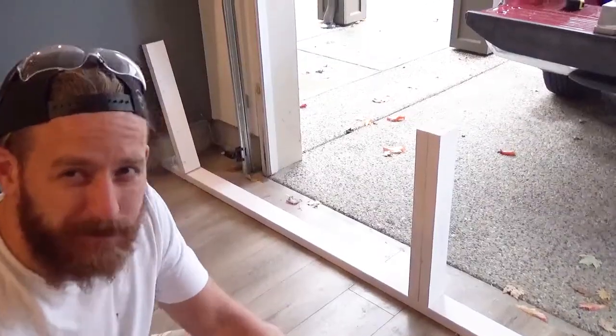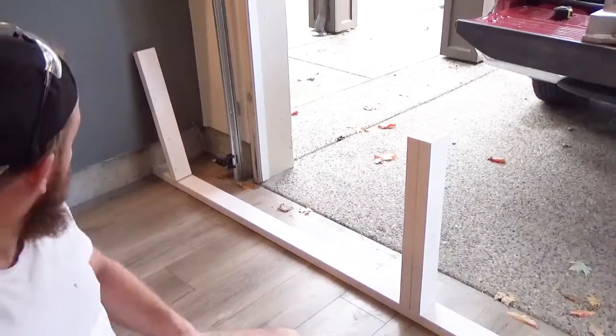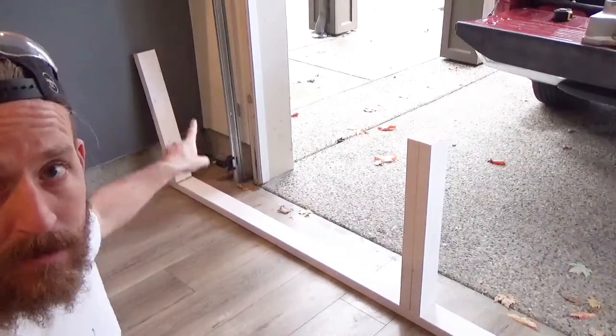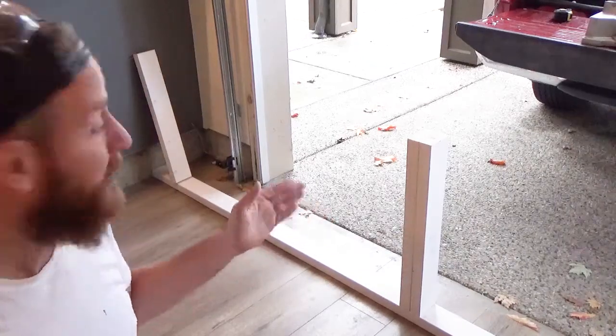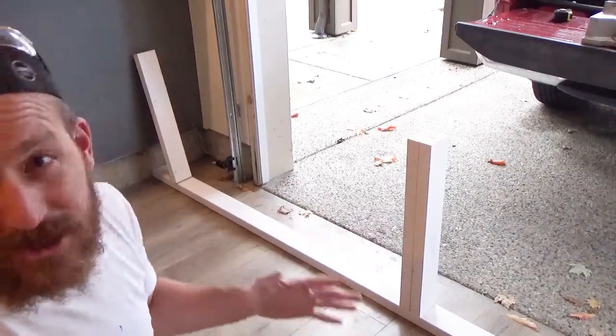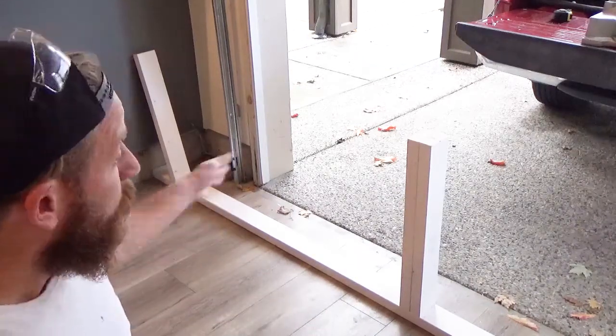So now is the part where you kind of gotta think ahead. What I mean by that is we want to attach the bottom and we want to attach the top and have those measurements, but they also have to be level where the post is. So you don't just screw it together and go off the measurements because the floor might be out of level or there might just be issues.